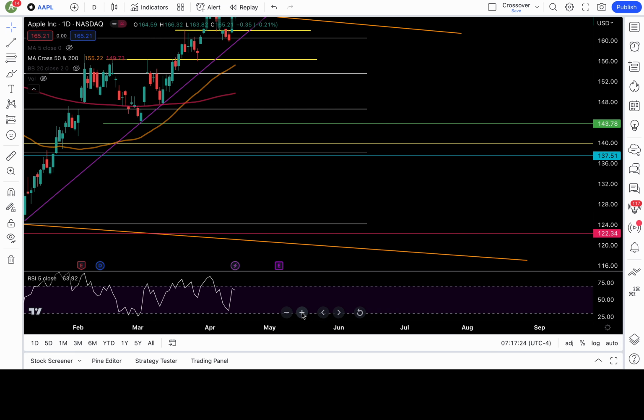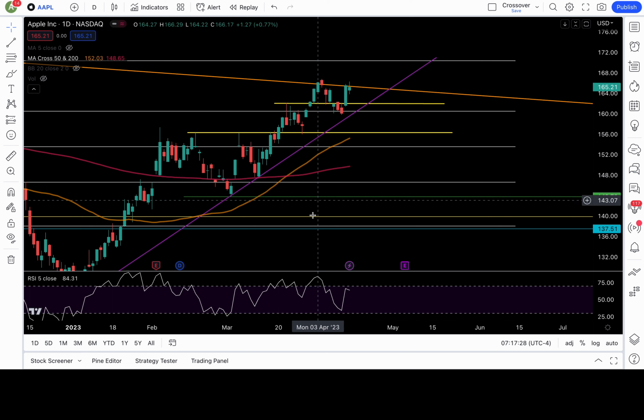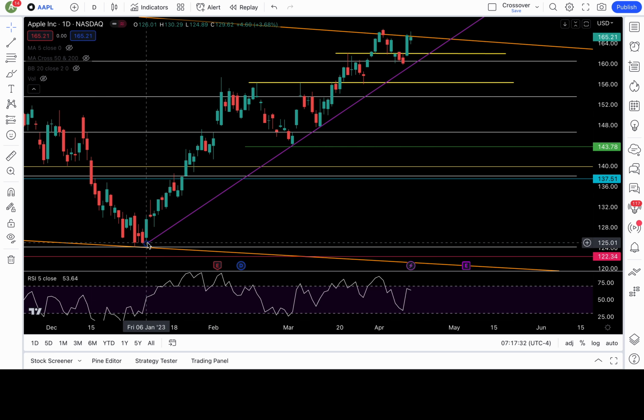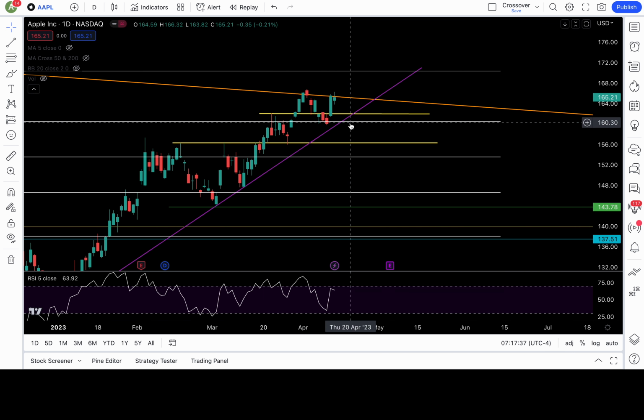163.5, 162. But the critical one that I'd like you guys to pay attention to is this purple trend line. I mentioned in the previous video, this purple trend line you guys see here. Apple has been riding up this purple trend line all 2023. As long as we're above this purple trend line, bulls are in control of Apple. All right, and we could see more upside.